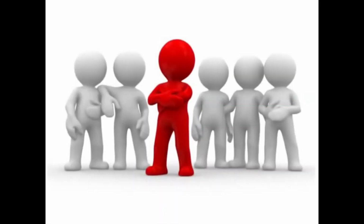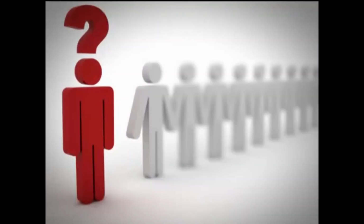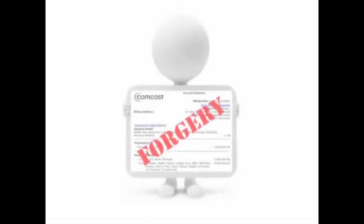This approach to identity verification has some problems. In vouching, for example, one person can vouch for up to 15 people in a single election. Poll watchers routinely report stories of individuals attempting to vouch for multiple individuals who they apparently don't even know. There have also been reports of individuals attempting to use forged utility bills in order to register to vote.